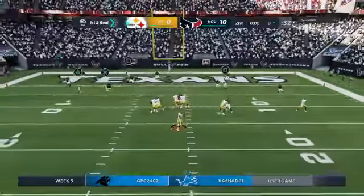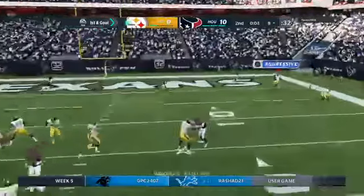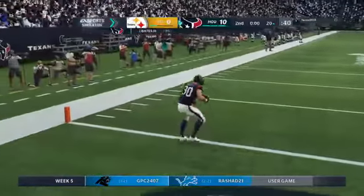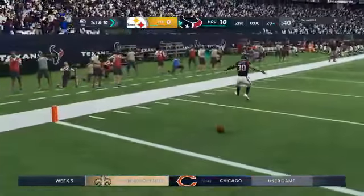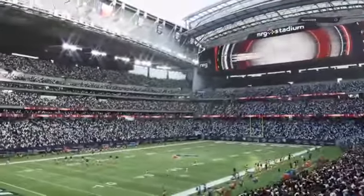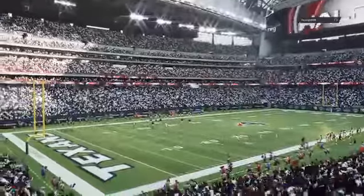Back to throw again. And this is going to be intercepted. Picked up by Jesse Bates. And he will be brought down as time is now run out on this first half of action. So we have reached halftime with our score 10-0.